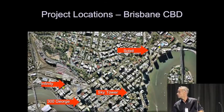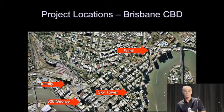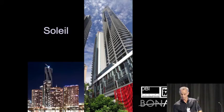Now where these are is Soleil Tower, that's the end of Adelaide Street. And Infinity Tower, these two are the Meriton towers already built on Herschel Street. Sky Tower has been going for about 10 years now and we're up to about level 20. That's between Mary Street and Margaret Street, and that's the 300 George Street site with 3 towers going up there. Just a little quick overview of each tower.